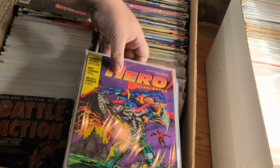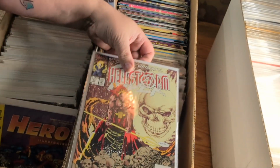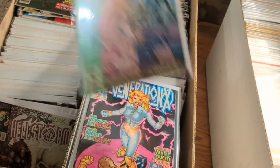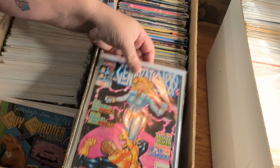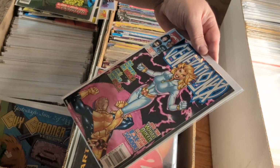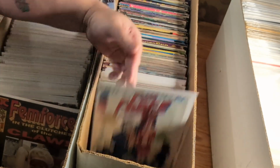So let's see. You got Hero Illustrated from back in the day. Hellstrom, number 10. Guy Gardner. Generation X. Her powers are back, and the White King's gonna get it. Okay. Femforce, not a big one on that one. Femforce.